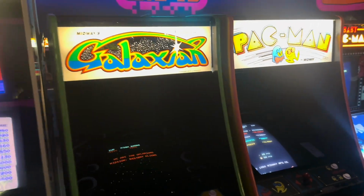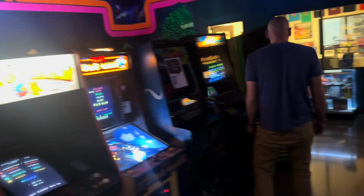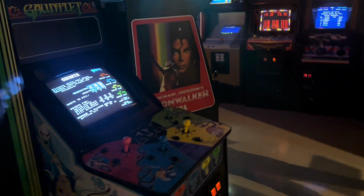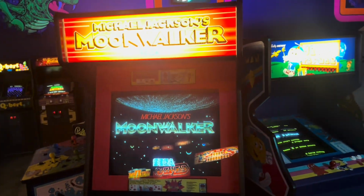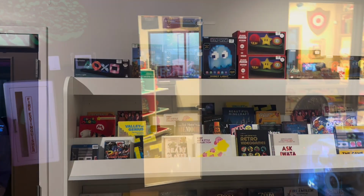And Pac-Man and Galaxian, of course, and Punch-Out. Nice. Let's go around. We're just about through with the arcade, then we'll check out the gift shop. But then, guys, we're gonna go back in the museum and check out some other displays that weren't necessarily part of the whole stage setup. Little Michael Jackson's Moonwalker. All right, guys, let's check out the gift shop.